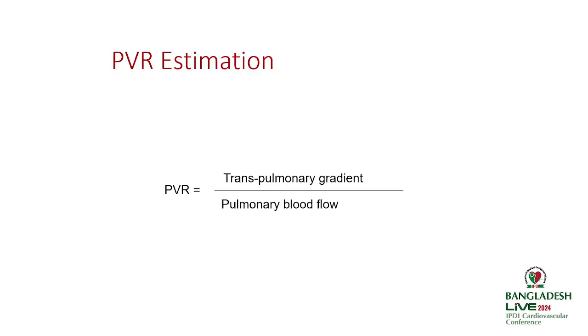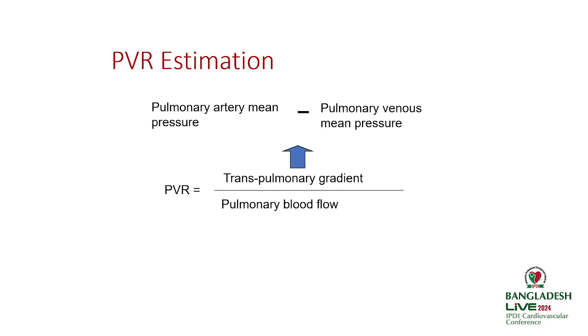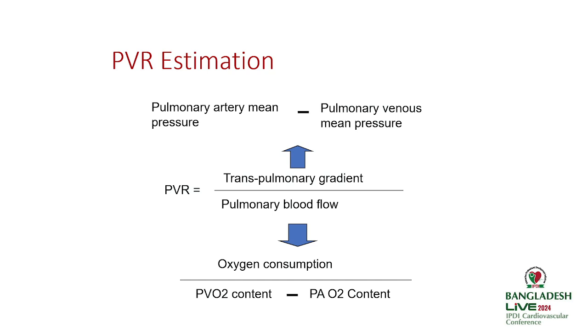And for QP:QS, you can just calculate the ratios. You don't need oxygen consumption. For PVR, you take the transpulmonary gradient, which is pulmonary artery mean minus pulmonary venous mean. And for pulmonary blood flow, you have the calculation, which is based on oxygen content in the pulmonary vein minus pulmonary artery.